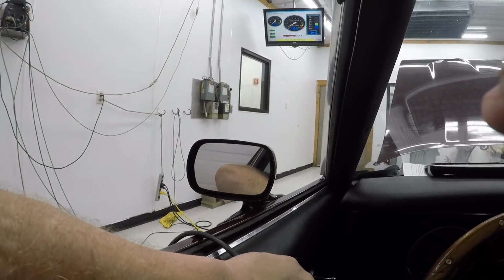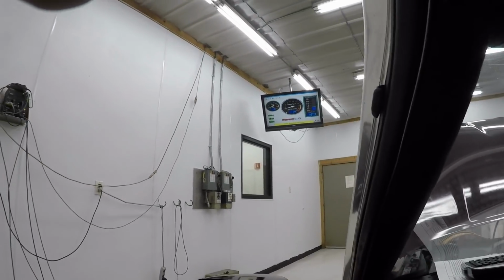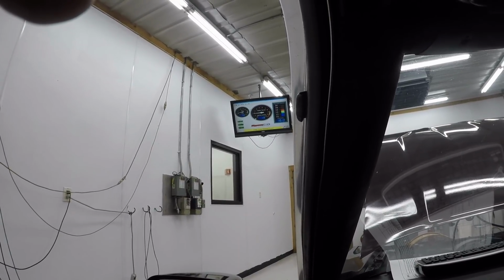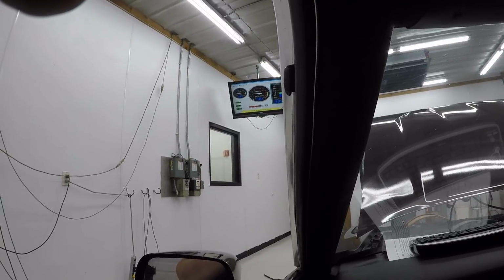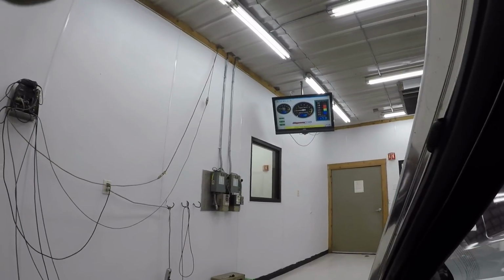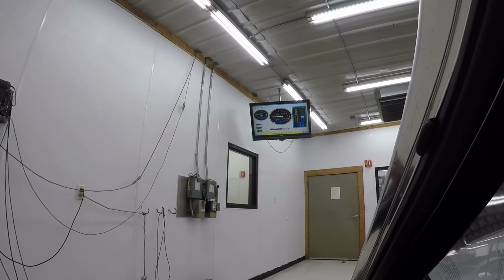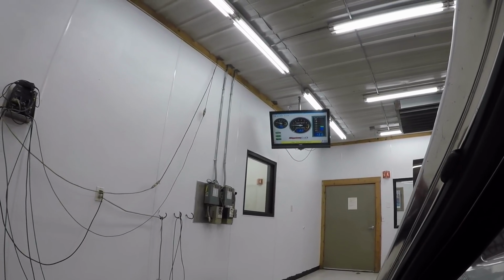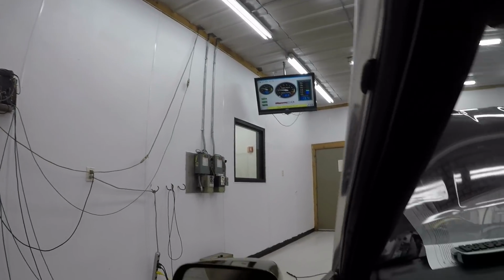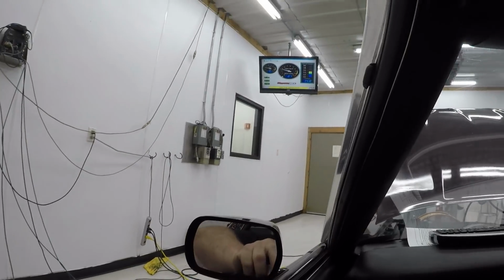Run up again. Let's see what it does when we get it up and make it go to part throttle. Part throttle's at about 13.7, 13.8, where I want to see it, so that part's successful. I'll go into second gear and make the pull and see what it does.